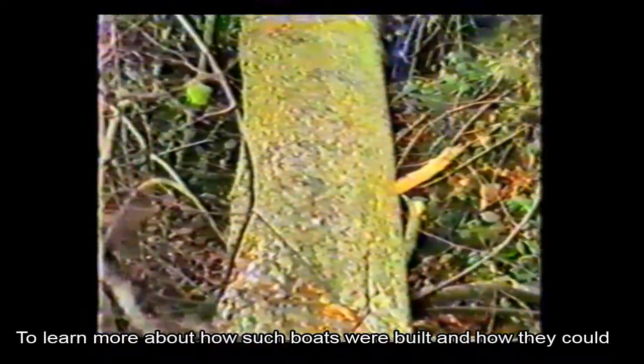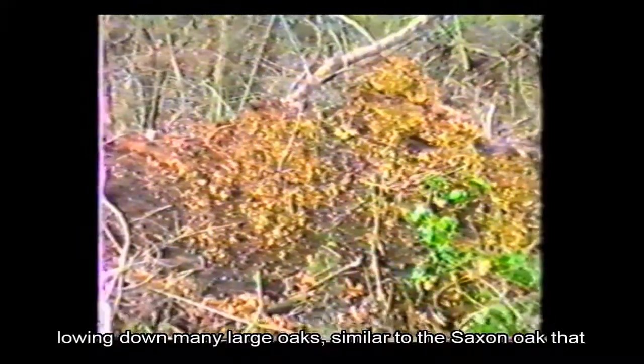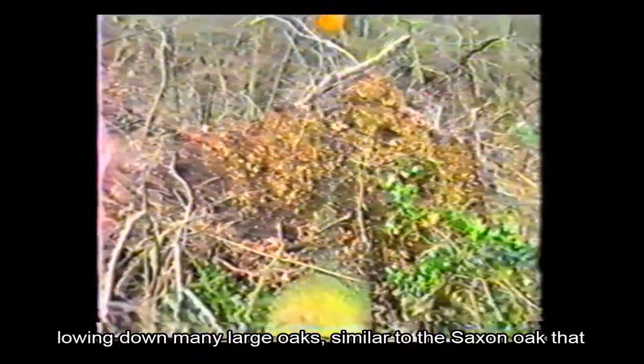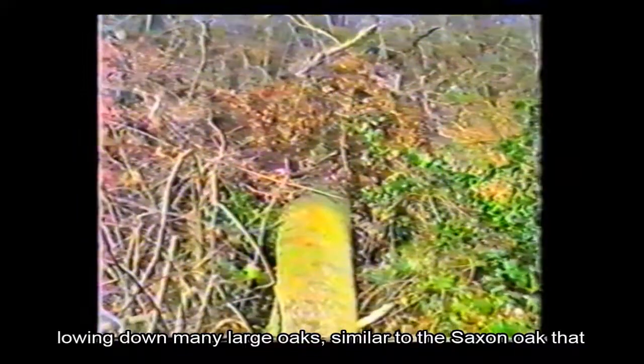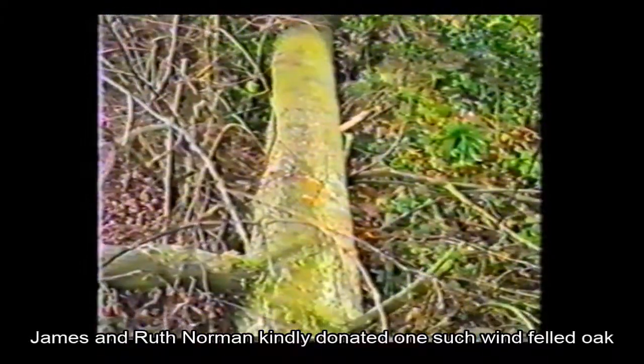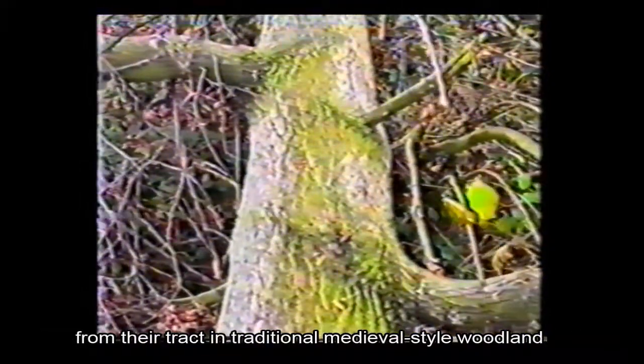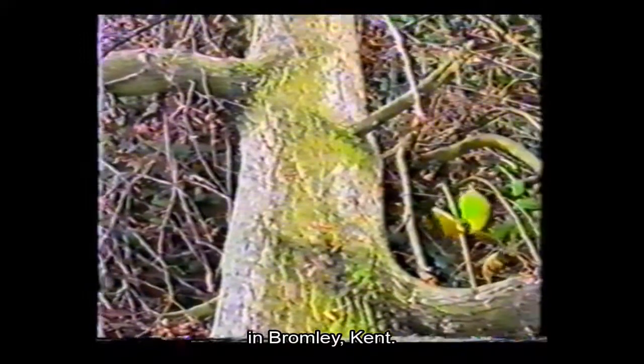To learn more about how such boats were built and how they could be used, a plan was made to build an exact replica of the craft. As if on cue, the great hurricane of October 87 struck, blowing down many large oaks, similar to the Saxon oak that had been used to build the original boat. James and Ruth Norman kindly donated one such wind-felled oak from their tract of traditional medieval-style woodland in Bromley, Kent.